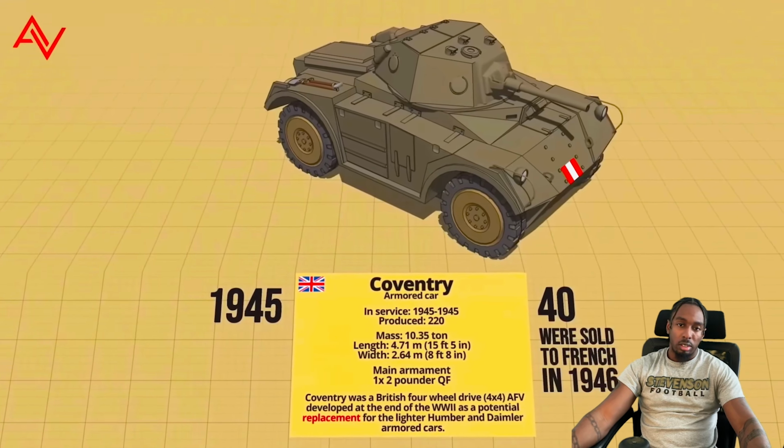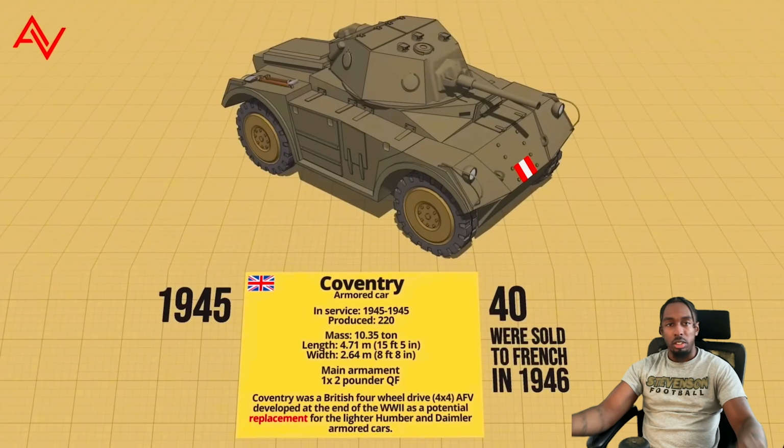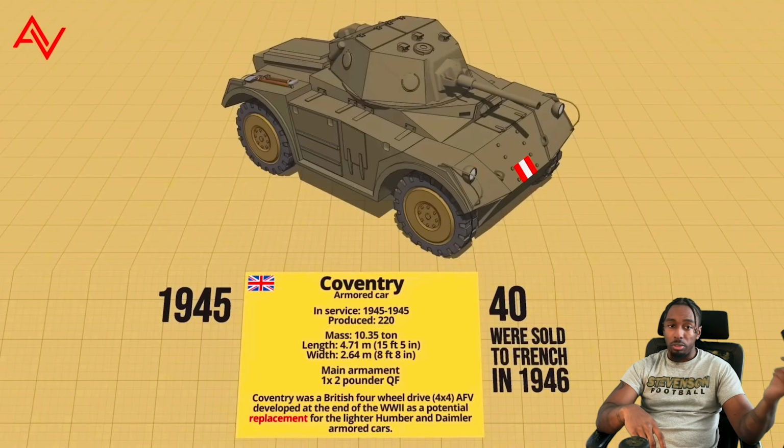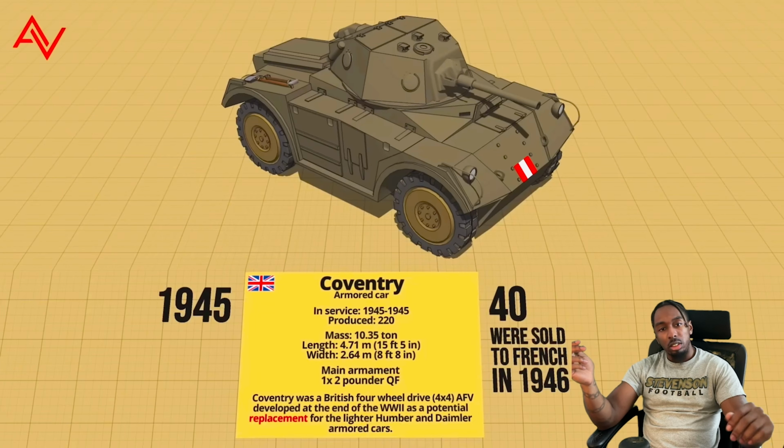Alright. 40 were sold to French in 1946. The Coventry, 1945 to 45, 220 were built. Coventry was a British four-wheel drive 4x4 AFV developed at the end of World War II as a potential replacement for the lighter Humber and Daimler armored cars. Looks like it's pretty fast.